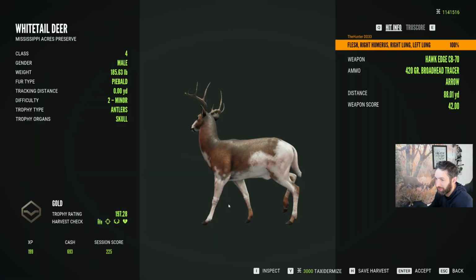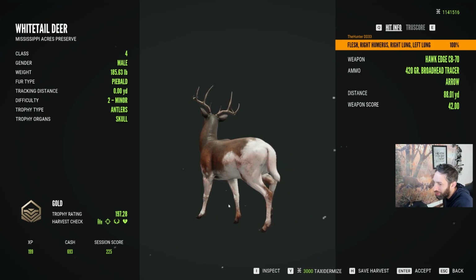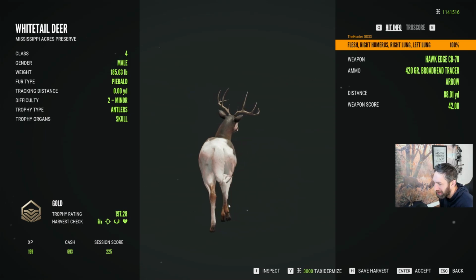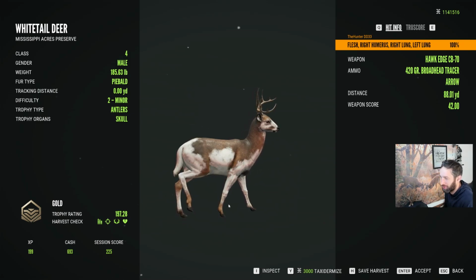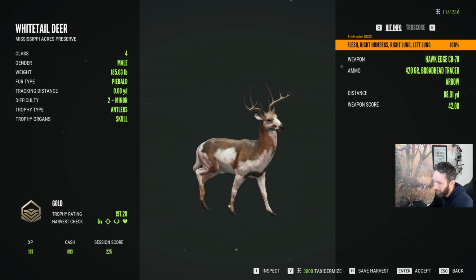All right, let's pick him up. It's gonna be a 197 gold. Holy, let's freaking go. Oh my God, that's awesome. 88-yard double lung shot on this rare piebald whitetail. Oh, that was cool. Whew. Yeah, I figured he was gonna break that 190 mark, but I didn't know how much.